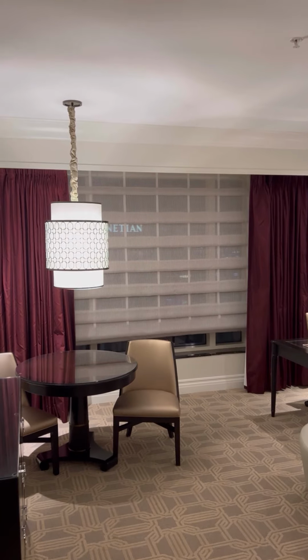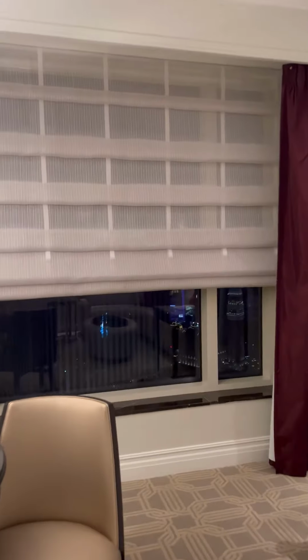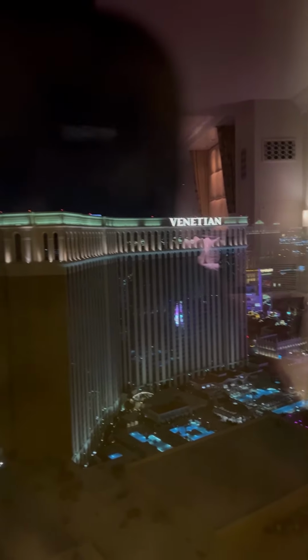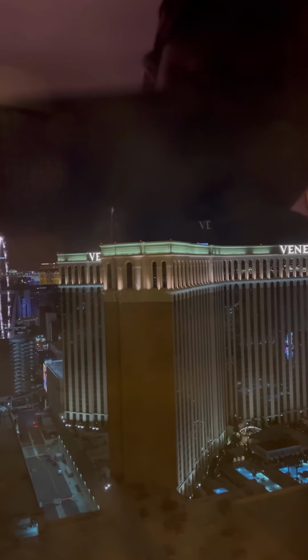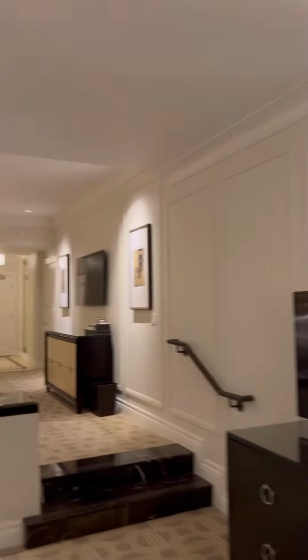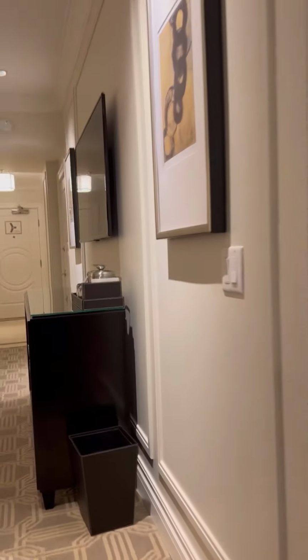Let's look outside. Let's see what kind of view we have outside. The Venetian in front of us. Yeah, Venetian and Palazzo are the same company. Basically the same hotel. I think the Venetian has beautiful art. This is beautiful. And two TVs.